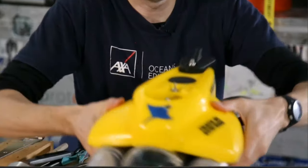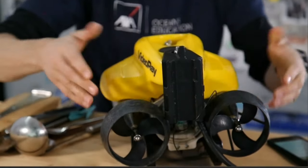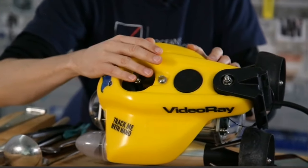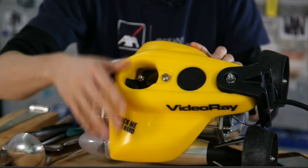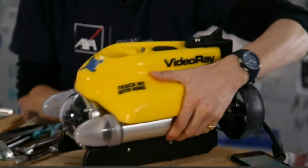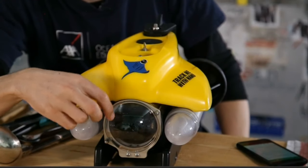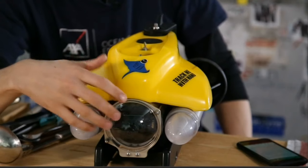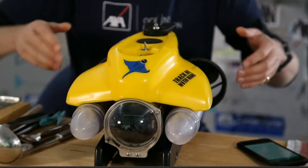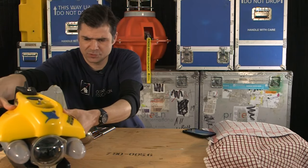Now on this one we've got thrusters at the rear, allowing it to go backwards and forwards. And we've got thrusters here at the top so it can go up and down. On a bigger ROV you might have a hydraulic arm, and then you can also see where it's going. Most will have a camera at the front, so you can see where the ROV is going. So bring that back over here towards the front.